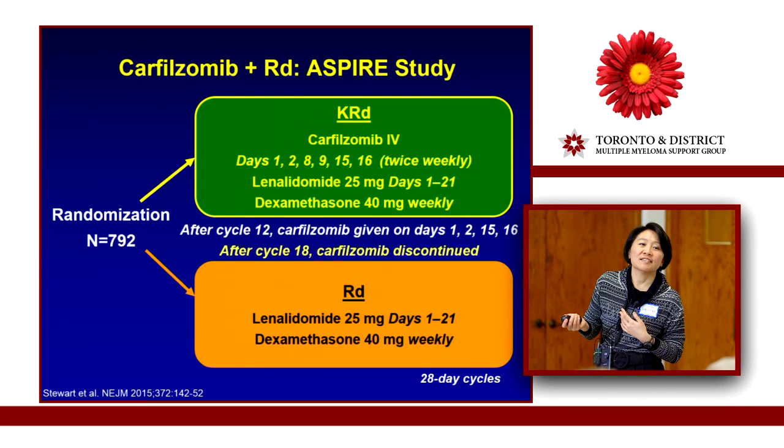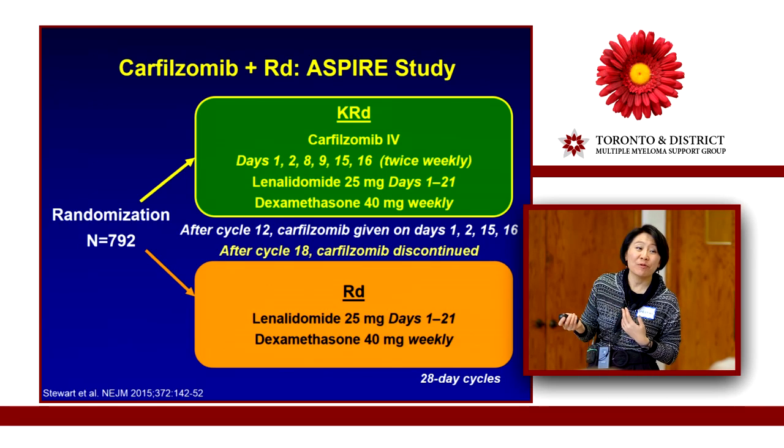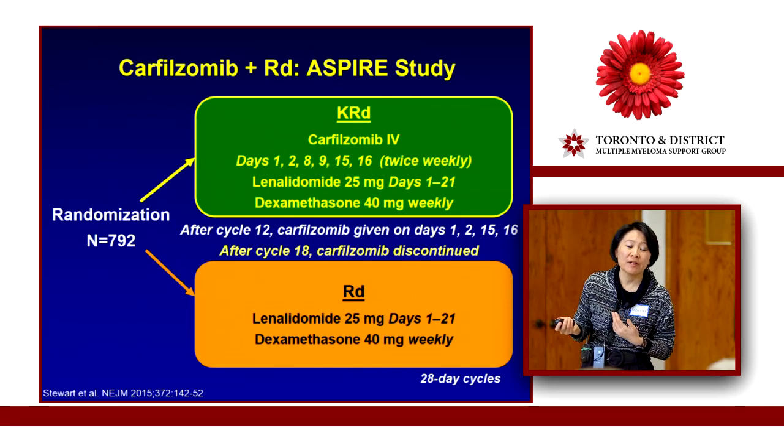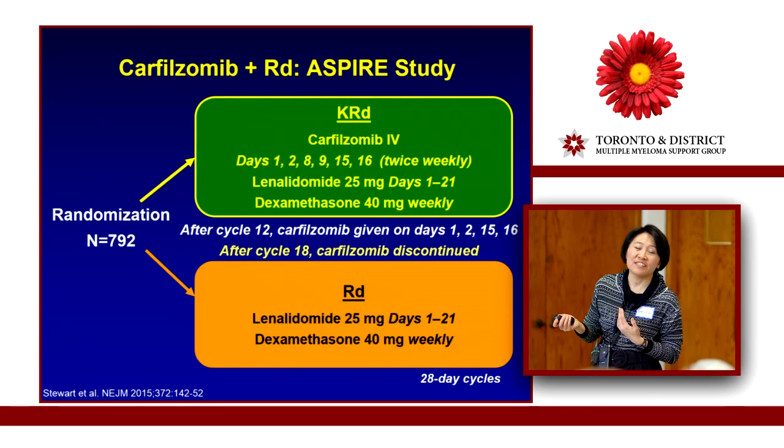This is the ASPIRE trial that compared carfilzomib RevDex to RevDex. They put a K for carfilzomib because often if you put C in there, people think it's cyclophosphamide, which many of you have had. So that's why it's KRD versus RevDex. This trial was presented at our major meeting by Keith Stewart. Many of you probably remember he used to work here at Princess Margaret. He's now at the Mayo Clinic.